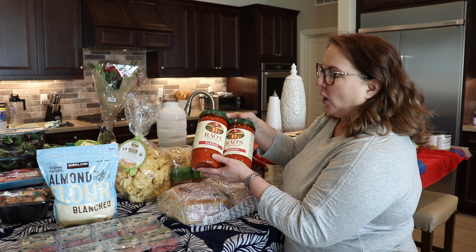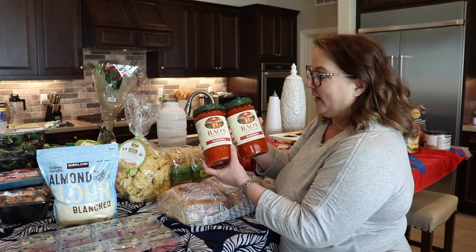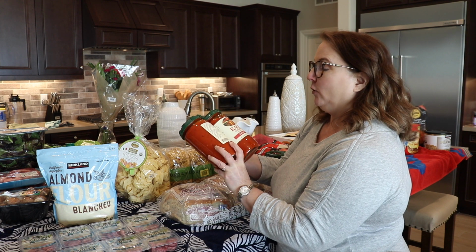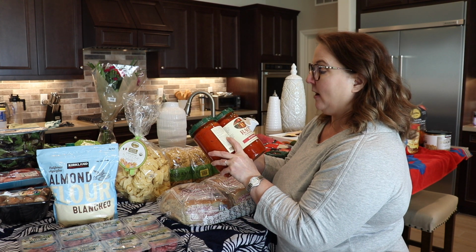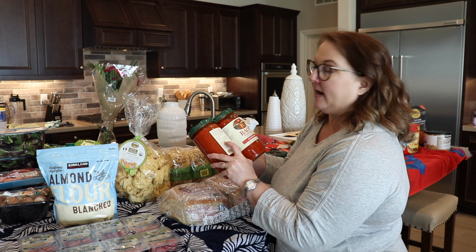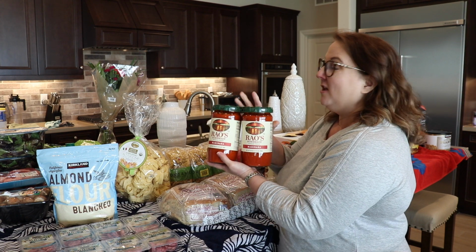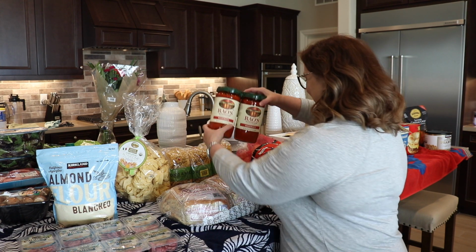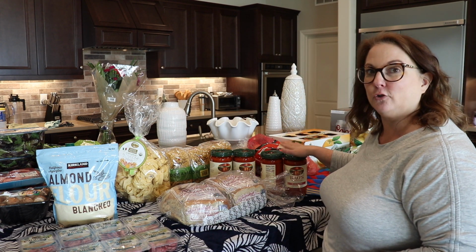This is Rao's homemade marinara. I was really excited to see that they carry this at Costco now. And let's see. The ingredients on this are so good. It's just whole peeled tomatoes, olive oil, onion, salt, garlic, basil, black pepper, and oregano. So there's nothing artificial in this at all. Just pure goodness. So we ended up getting 2 of those, so that's 4 jars total.